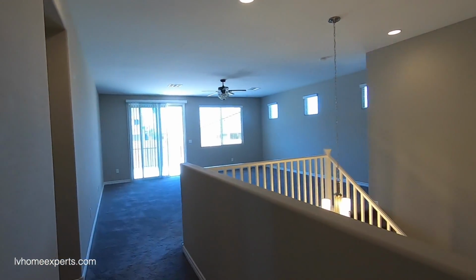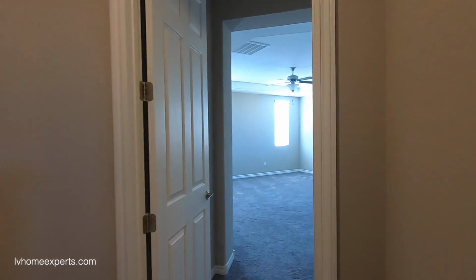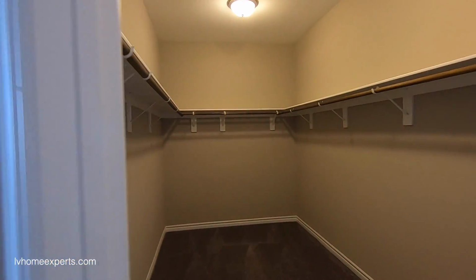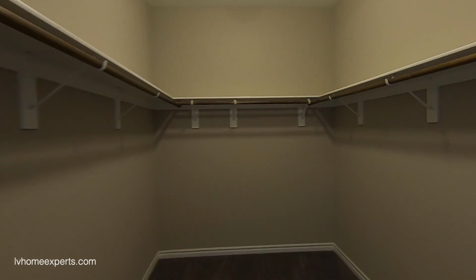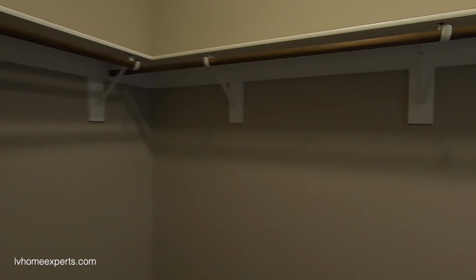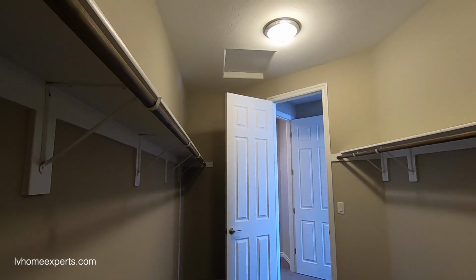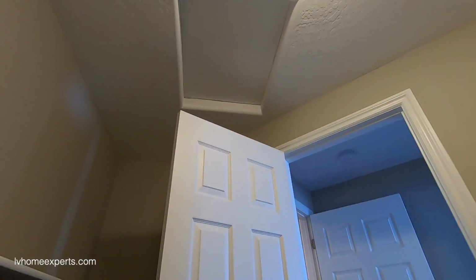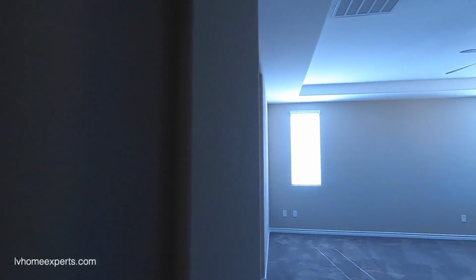Now let's go into the master. Now the master is a little bit unique. As you walk into the master, you got the closet right here on the right hand side. Closet's probably about 7 feet by 12 feet. Now just above the closet here, you have your attic access. Okay. Now let's see if somebody's been up there. So it looks like nobody has been up there because there's no fingerprints, or unless they use gloves.